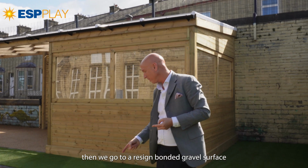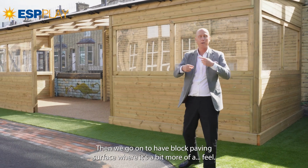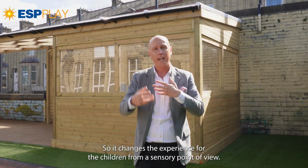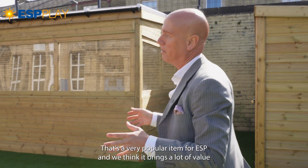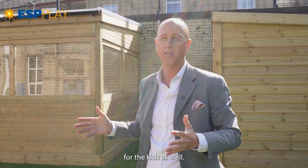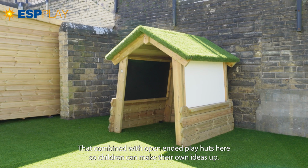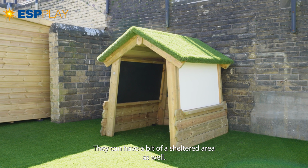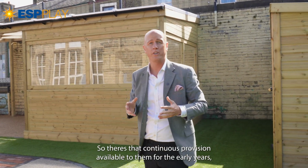Then we go into a resin bonded gravel surface that's fairly smooth. Then we go into a block paving surface where it's a bit more of the feel. So it changes the experience for the children from a sensory point of view. That's a very popular item for ESP and we think it brings a lot of value for the kids as well. That combined with open-ended play huts here, so children can make their own ideas up, they can have a bit of a sheltered area as well while they're outdoor playing, so there's that continuous provision available to them for the early years.